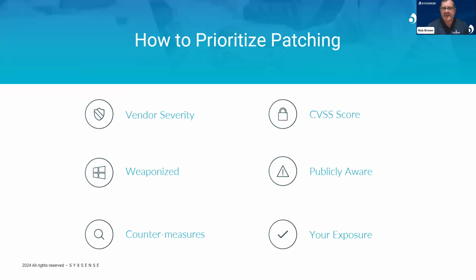Now, also, this is how we recommend you prioritize patching if you're a Syxsense customer. If you're actually not a Syxsense customer, you can also use this. We balance everything on our website so that you can make the most informed decisions based on your exposure. But we call this the Syx score. It's 6 factors that help you make a decision about what you're going to deploy and how urgently you're going to deploy it. Starts off with the vendor severity.